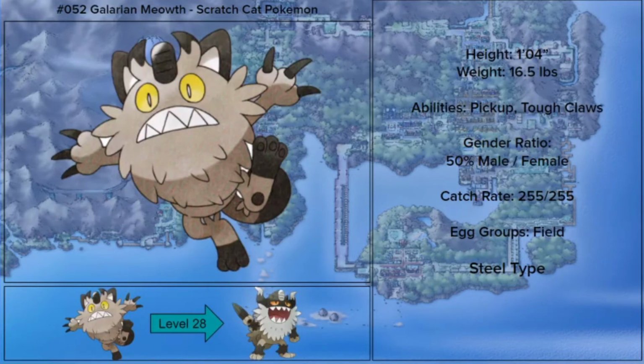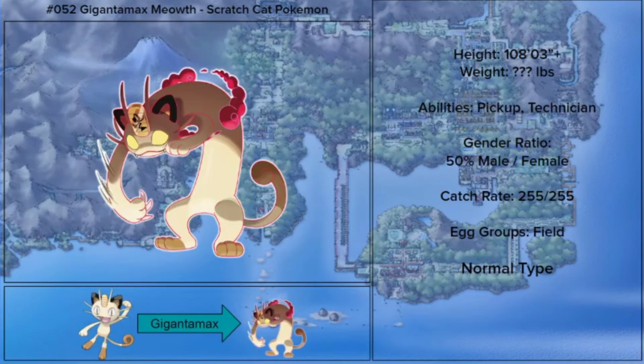Galarian Meowth has a shaggy grayish-brown coat resembling a beard, as well as yellow eyes and a toothy grin. Its coin is now black and extremely hard, with the hardest coins being especially valued. The darker the coin is, the more respect it gets from its peers. It also has a Gigantamax form that you can get from a gift.